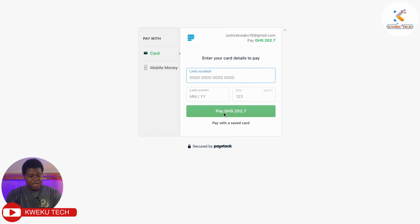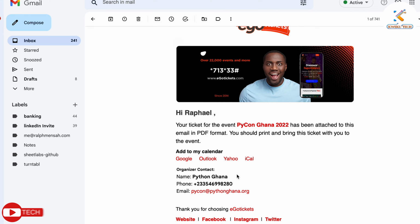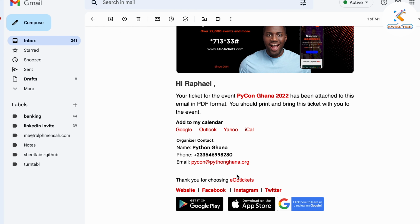For me, I'll be using my card, but for some reasons I'll be blurring this side so that you will not see it. After this, your bank will send you a confirmation to enter your OTP. That's your OTP pin that you'll be sent by your bank. You need to enter that pin for them to confirm for you. After that, you make payment. Then your receipt will be sent to your Gmail. You receive your receipt in your Gmail.